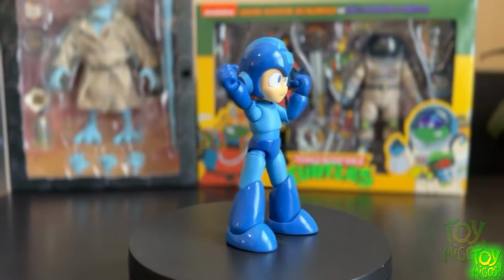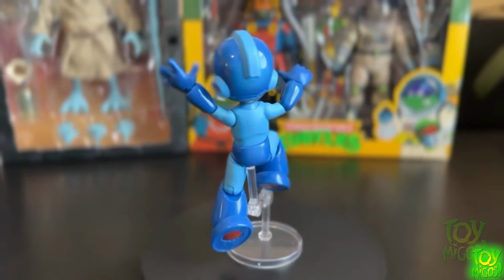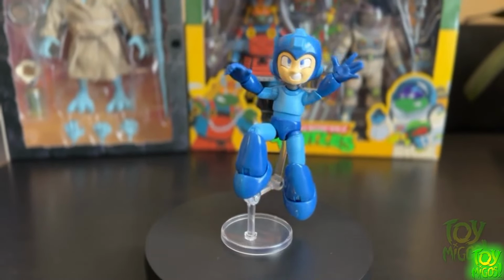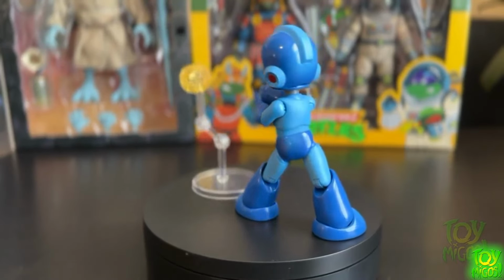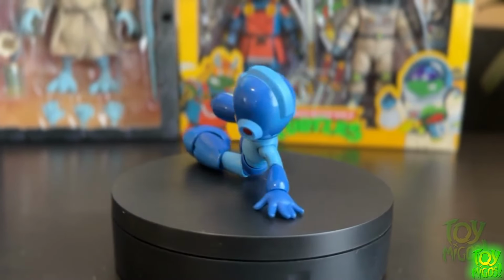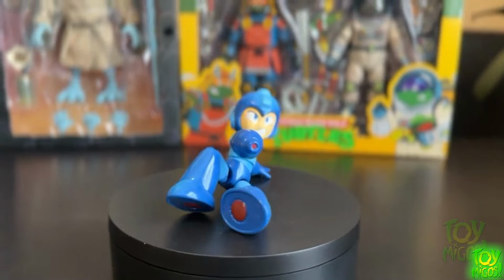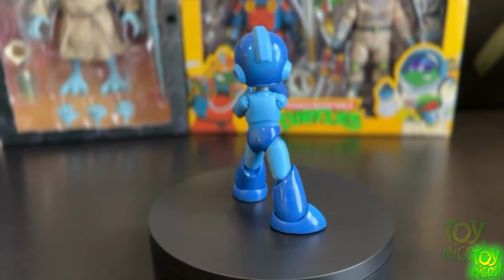My pick for figure of the month is the Jada Toys Mega Man figure. I know everyone's excited about the Street Fighter stuff, but let me tell you, I couldn't wait to get my hands on these Mega Man figures. I'm all in on these. These are small and so much fun. The accessories are dope. I mean, they're damn near perfect. You know what I mean? So if you guys haven't jumped into this line or any of the Jada stuff, you're doing yourself a disservice.